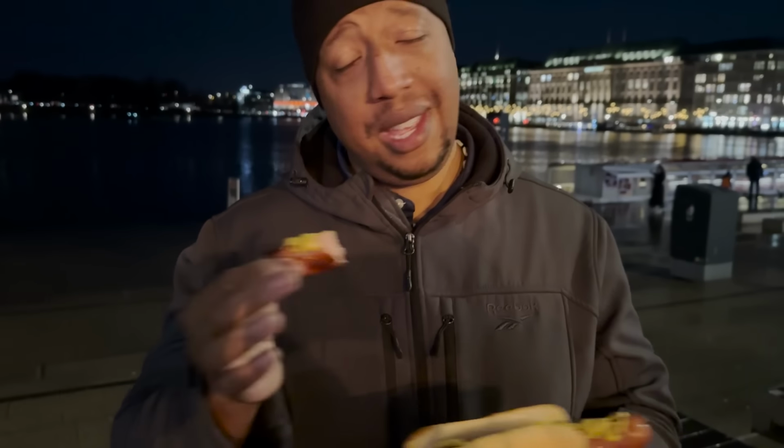I don't know what else I expected from Hamburg. It's just a beautiful blended sausage. I think I tasted some apple in there. Beautifully cooked all the way through. Just a delectable sausage. And with the mustard on top, absolutely delicious.